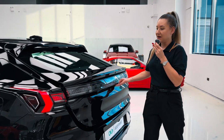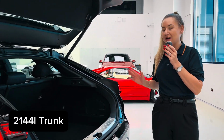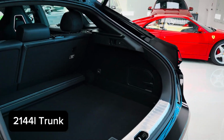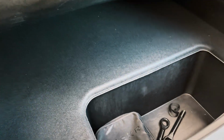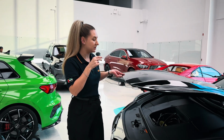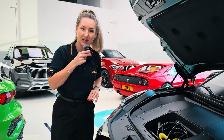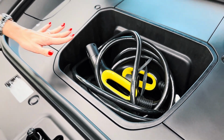So the boot, by the way, due to this nice shape of the shooting brake, is very spacious. It's around 2,144 litres. And you also have this kind of double height, which underneath there's a little bit of extra room for any pieces in there as well. By the way, if you're wondering about where you're going to keep your charging cable, you also have this nice 32 litres front trunk, which is perfect as well.